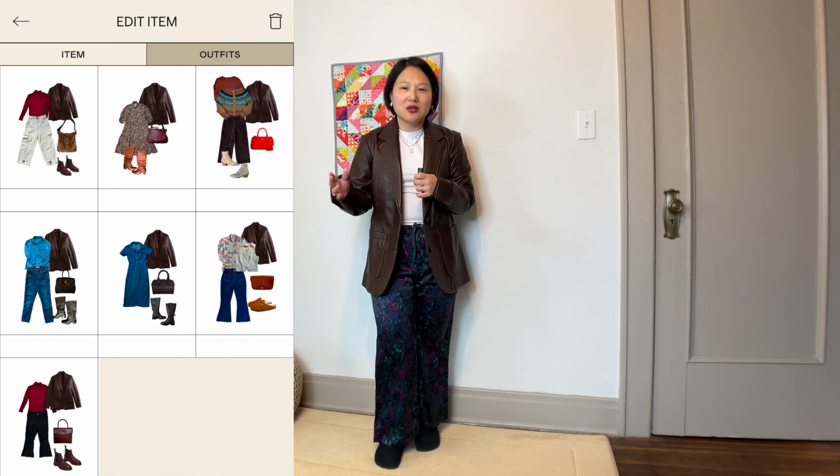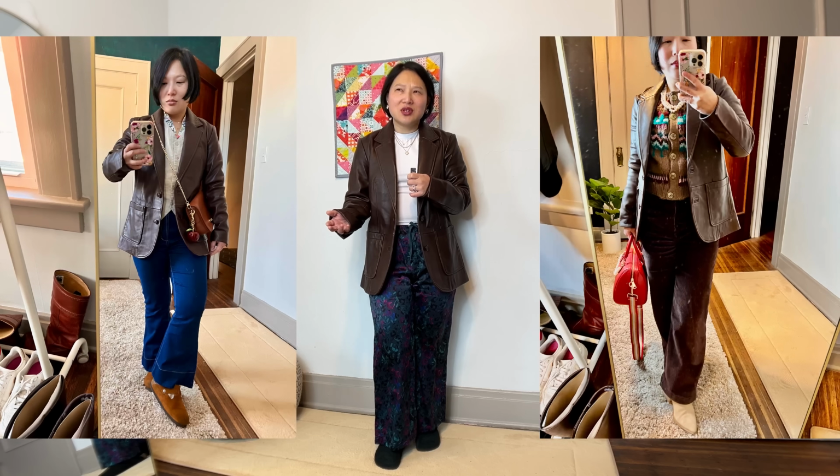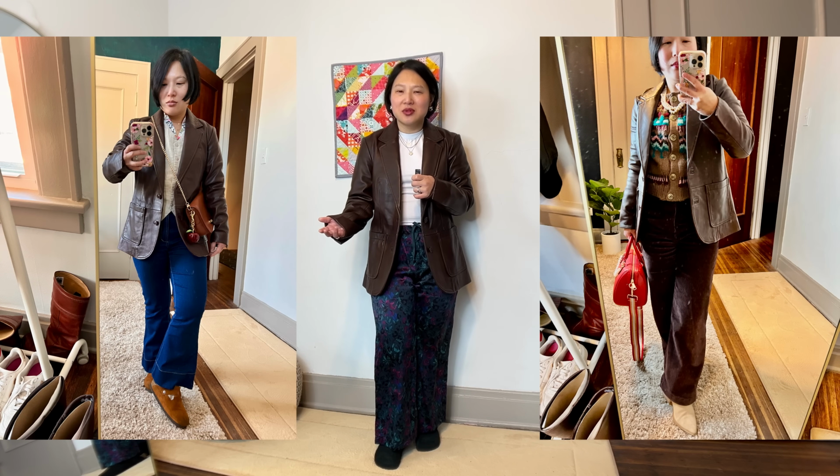I've already come up with so many different outfits in Indyx. I'll try to put in a little snapshot so you can see all of the different ideas that I've had. I've worn it twice. I think I may have taken some pictures, so if I have, I'll put them in so you can see what they look like.